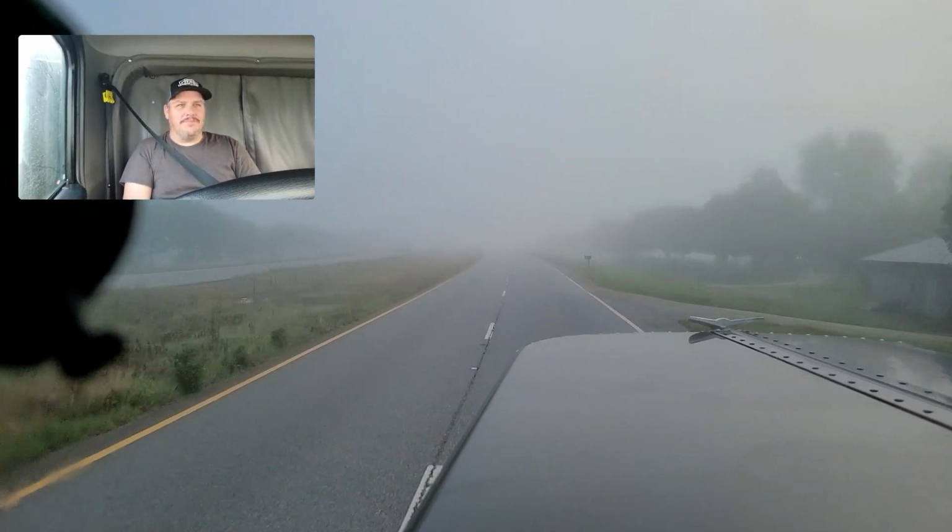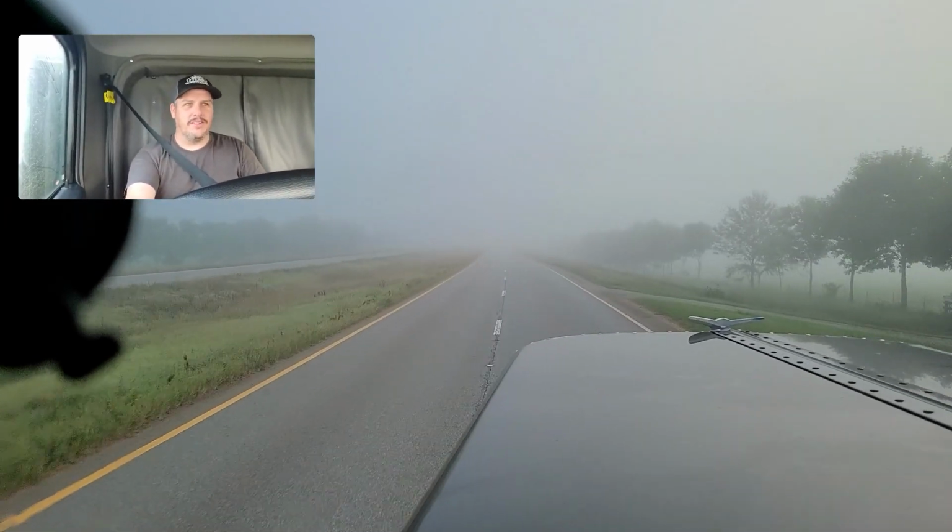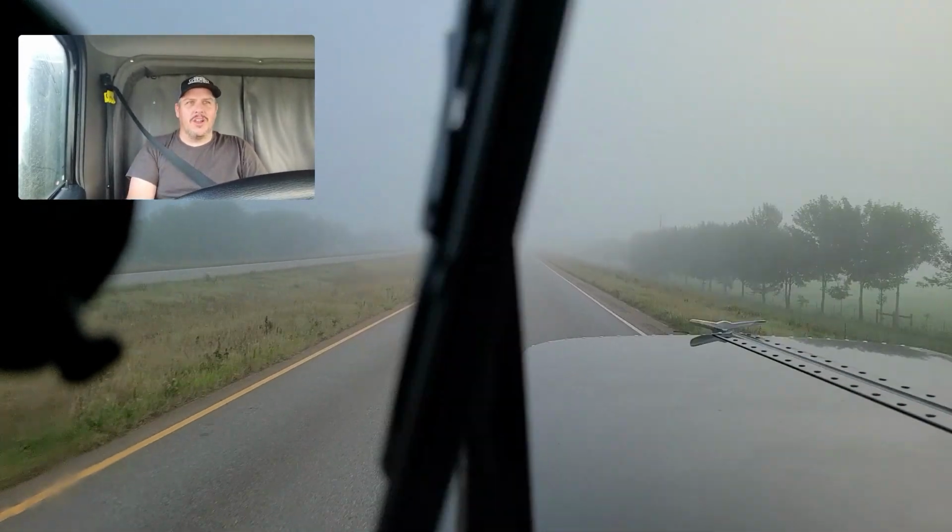Anyway, 32 of the 48 lower states. Never been to Alaska or Hawaii either, so. But I don't plan on trucking to those states.